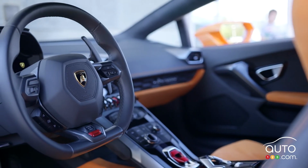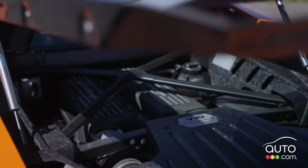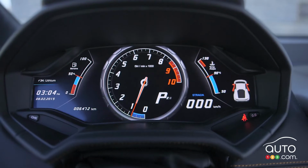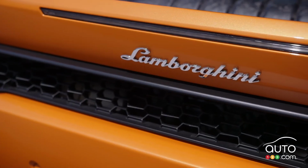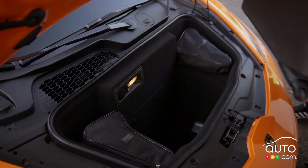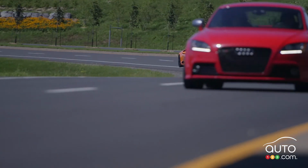Some of the quirks I'm referring to are the flashers and wipers that are located on the steering wheel, and lowering the windows is done by pushing up on the switches. Otherwise, the Huracan is all business. It's got great seats, a fat, grippy steering wheel, and one of the largest TFT displays I've ever seen. Obviously, it's snug in there, but the two occupants will never truly lack room. The frunk, aka front trunk, might be tight, but its carry-on luggage size is perfect for the businessman or the bachelor looking for adventure.